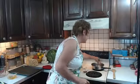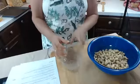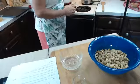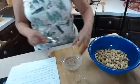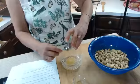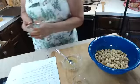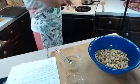So here again, we're going to take a tablespoon of coconut oil. Oh, let me turn the camera down again so you can see. We've got a tablespoon of coconut oil. We have a tablespoon of raw honey. And my suggestion with honey is that you purchase one that is local to you.